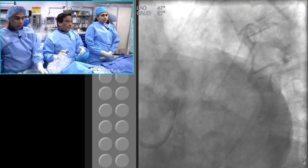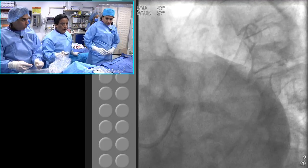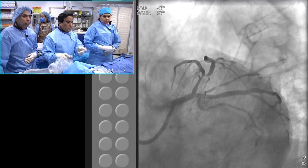So actually, both are about 2.75 to 3 millimeter vessels. So that will be our goal and strategy, which one we are going to use. Yes, they can wire it up, one second. Let's go to the bifurcation.